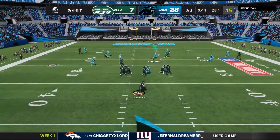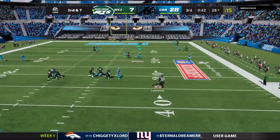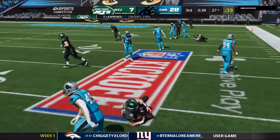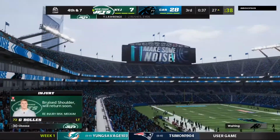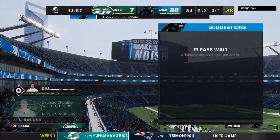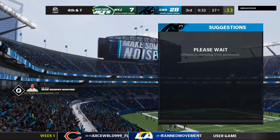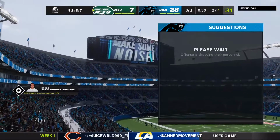On 3rd down, Lawrence escaping the pressure right. So no sack. He gets back to the line of scrimmage, but it'll still bring up a 4th down. Well, there was pressure all around him, so the only play was to try and get out of there. I think it was an excellent effort by him just to get back to the line of scrimmage.